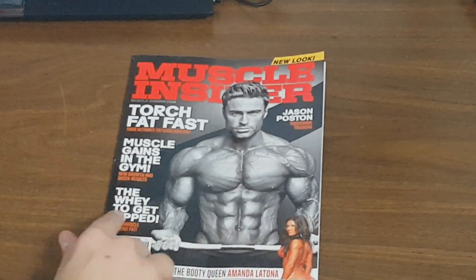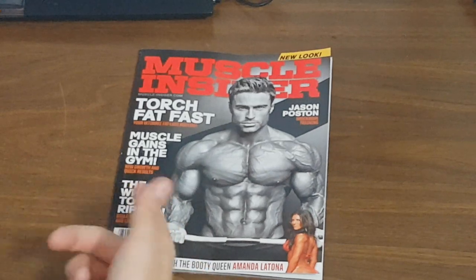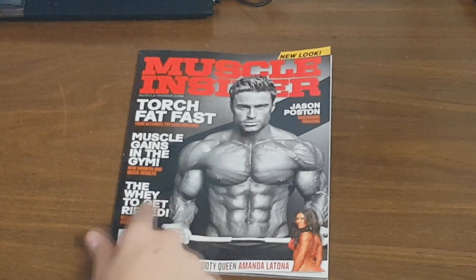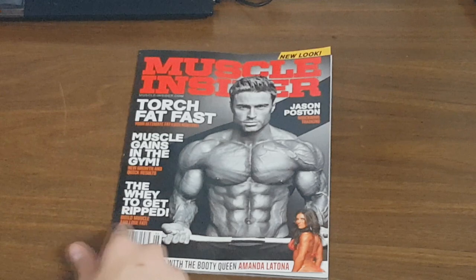The way to get ripped. Now, this is obviously a play on words: whey, as in the whey powder, the protein powder. It's just a simple play on words, but it's also saying build muscle and lose fat using whey powder, using a supplement that they're selling. So you have to buy what they're offering if you want to build muscle and lose fat.